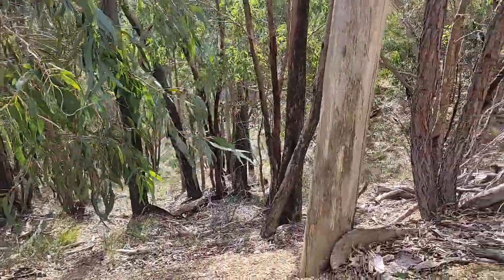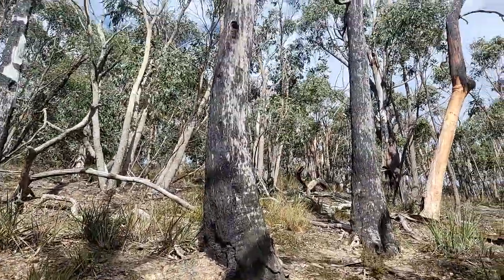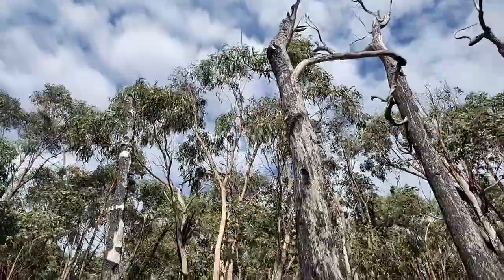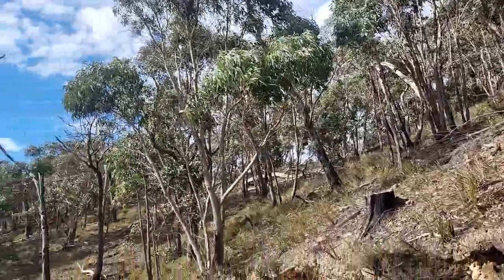Okay, so you can probably see a lot of the trees are black. So this is from the 2009 bushfire. So a lot of the trees died back then. So you've got a lot of new growth. But some of them also reshooted, like that one over there.